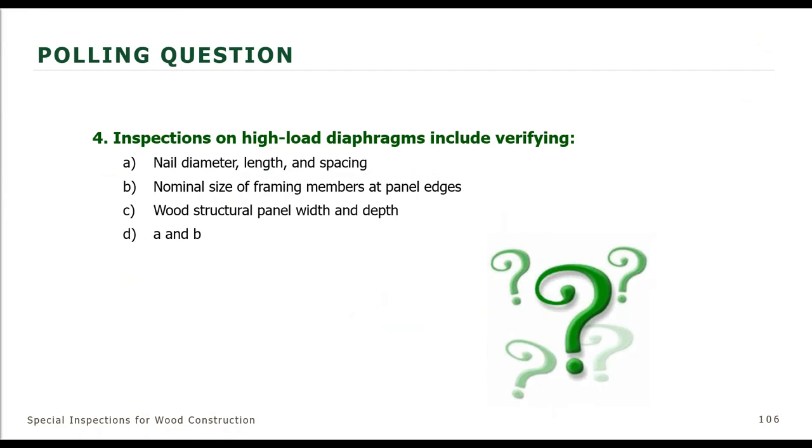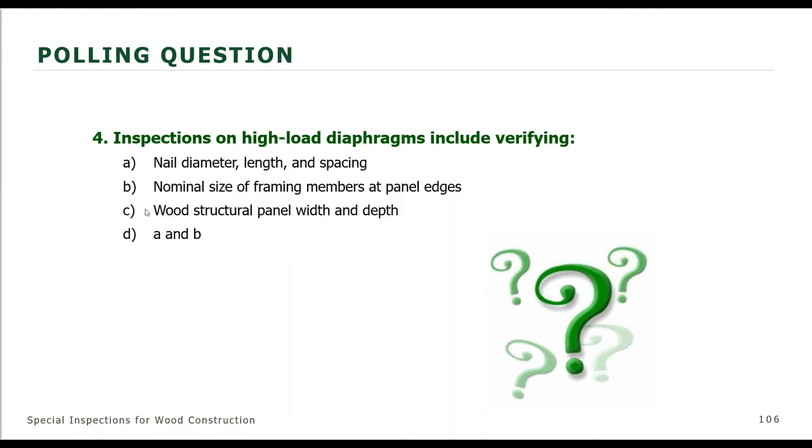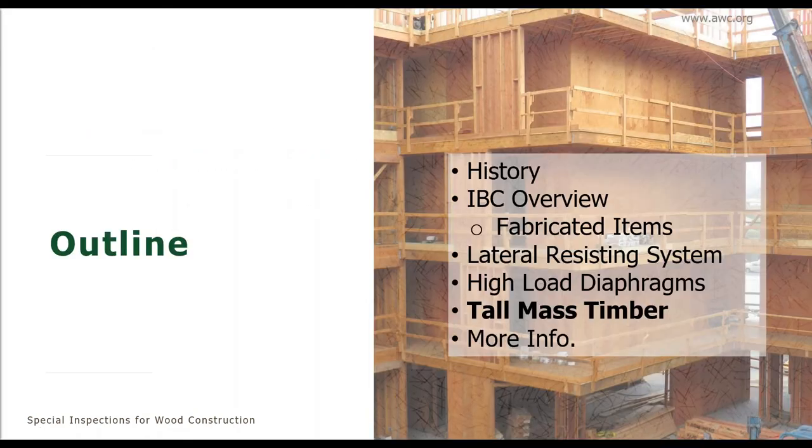Okay, I'm going to skip this one, but the right answer is A and B. This says inspections of high-low diaphragms when it's required. This says wood structural panel width and depth. And when I'm talking about depth, I'm not talking about the thickness. I'm talking about in plan view depth. That's not part of the special inspection. It's just the nail diameter, length, spacing, and the framing member at adjoining panel edges. That's required special inspection for high-low diaphragms.